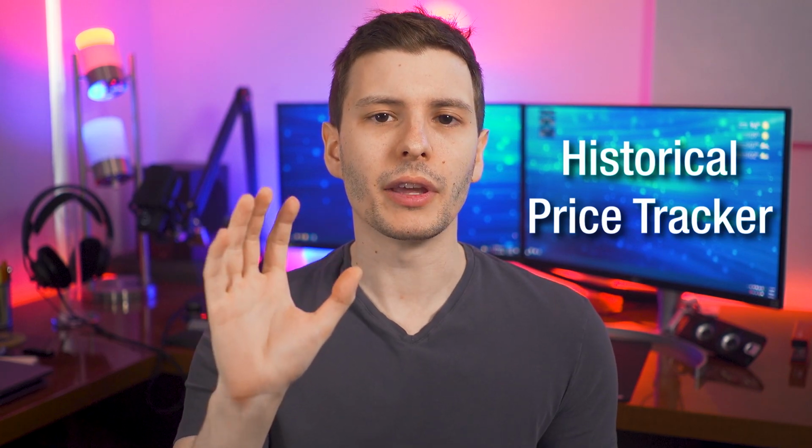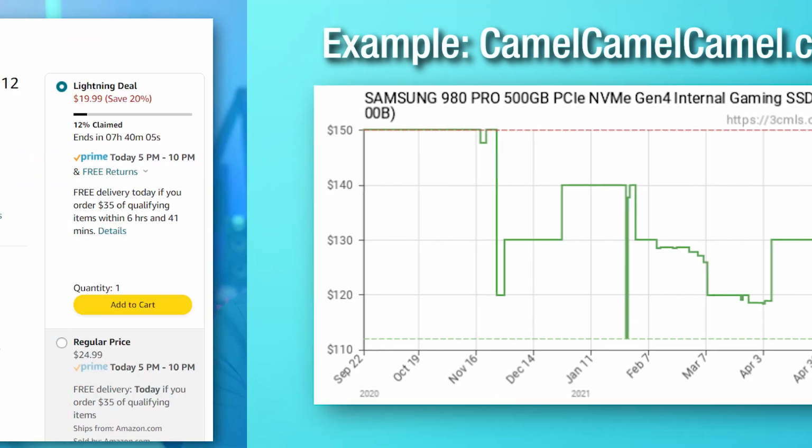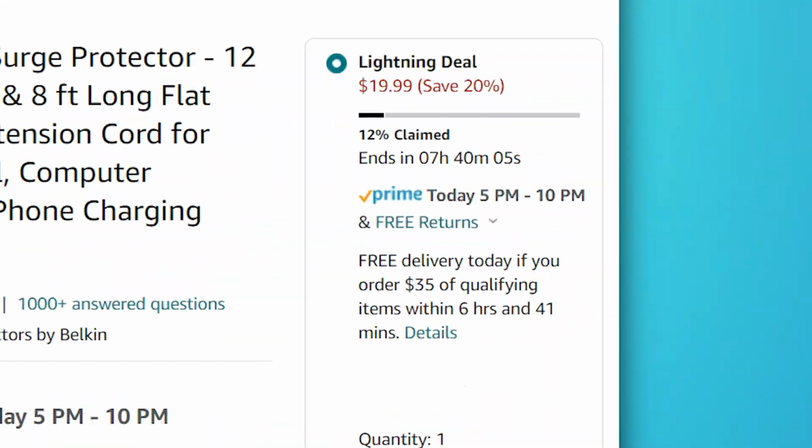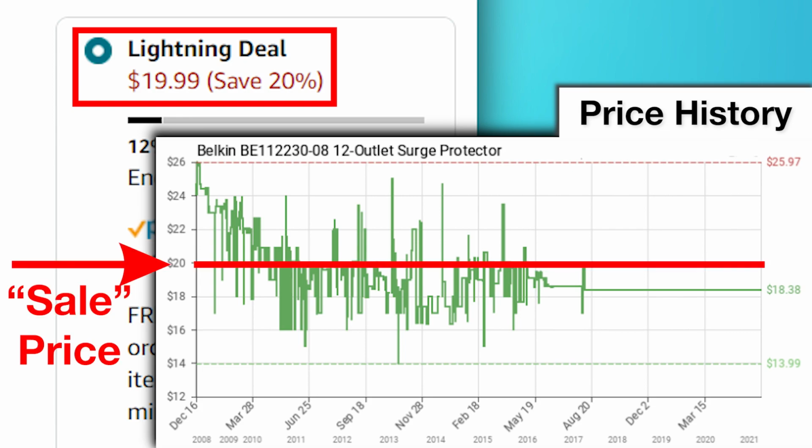First of all, always use a historical price tracker that tracks Amazon prices so you can actually know whether these are good deals or not. For example, this power strip is actually a lightning deal, and the price is literally slightly more expensive than the average price has been. So it's not even a good deal. So always be aware of that.